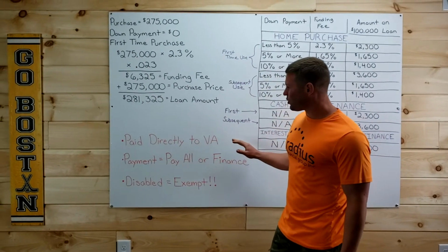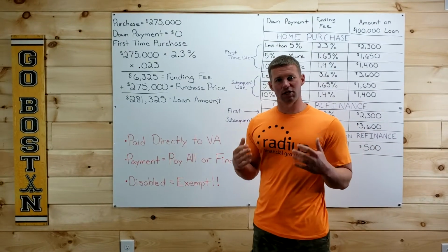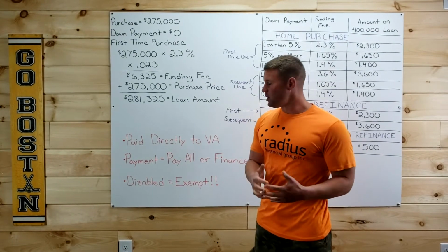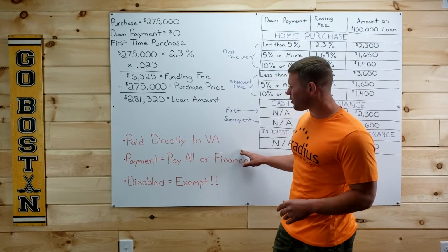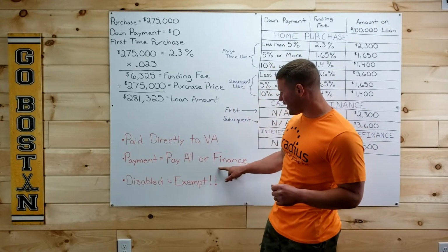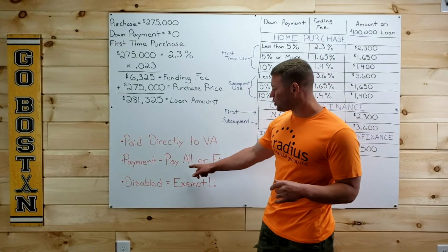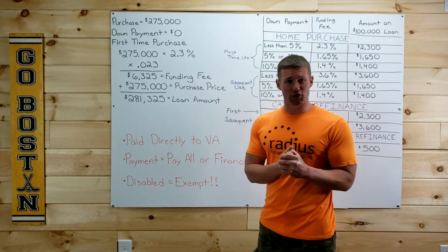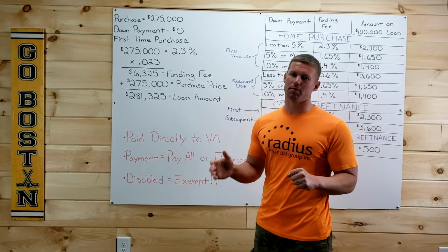All right, 3 things real quick. The funding fee is paid directly to the VA. So the VA doesn't actually issue mortgages, but what they do is they insure them or they guarantee them, right? So this fee is paid directly to the VA. Another quick point, as far as payment of the funding fee, 9 times out of 10, people are going to finance the VA funding fee, which means rolling it into the loan amount. However, you can pay it all up front. If you'd like to pay the VA funding fee at the closing table, you can do so. However, you have to pay either all of it or none of it. You can't make a partial payment.